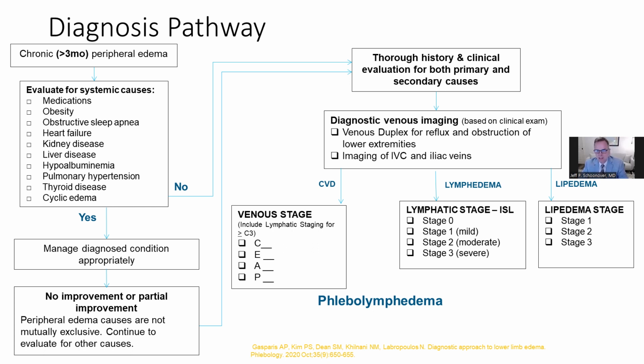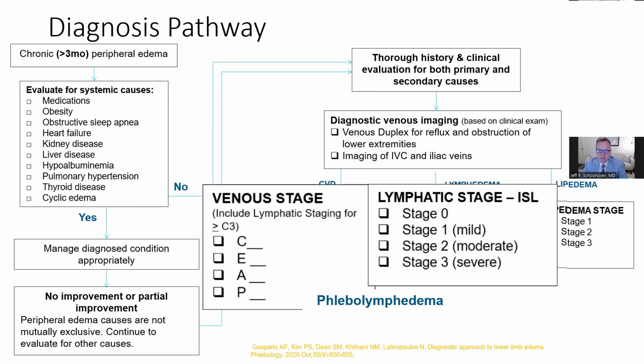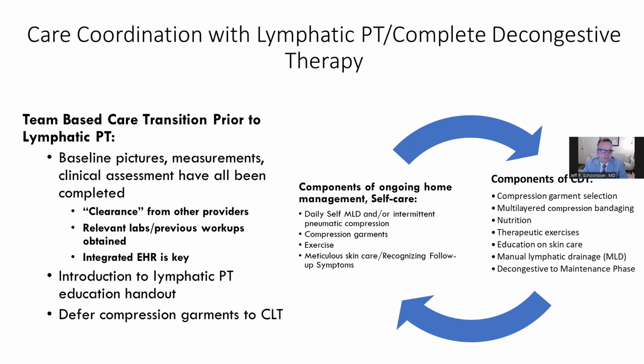That being said, this slide also shows that overlap with venous insufficiency, lymphedema, and lipedema. And I think it's just core with what you need to be considering in addition to this. And absolutely, these conditions can overlap. But again, if you're seeing someone for C3 and above venous disease, have that consideration that there's probably a lymphatic overlap for it. Next slide there, Nick.